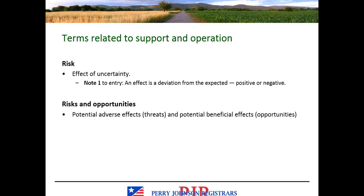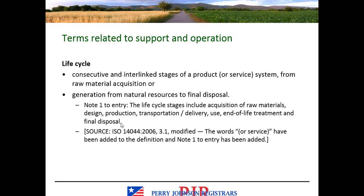So threats, you're going to put controls in place to help reduce that threat and minimize that threat. Opportunities could be replacing one type of chemical for a non-hazardous type of product or material. So you're finding opportunities to reduce the environmental pollution. Where threats, you may not be able to improve upon it, but at least you can try to reduce it.